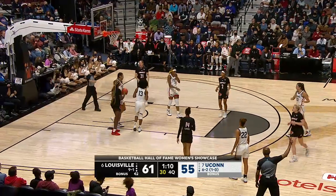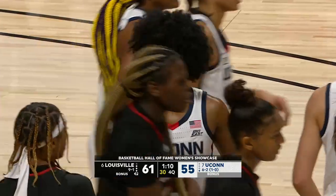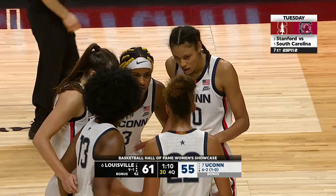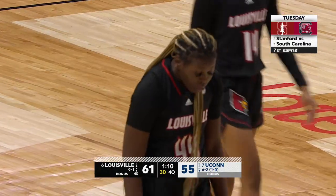And a foul in the backcourt. Cochran, 78% free throw shooter. Louisville has shot well today from the free throw line, 9 of 10. That's Christy Williams, her third. Both teams over the limit, so free throws the rest of the way.